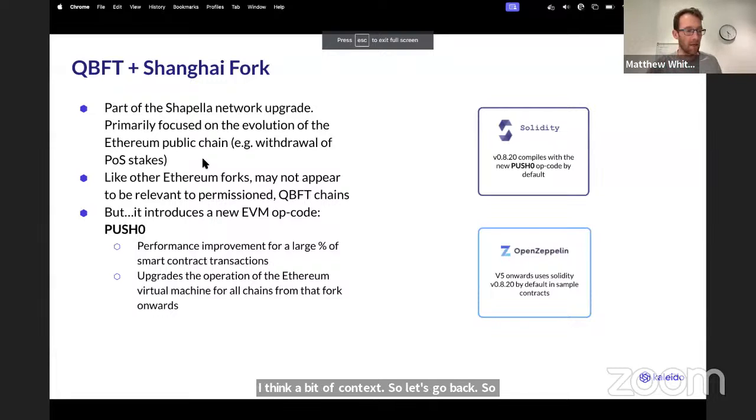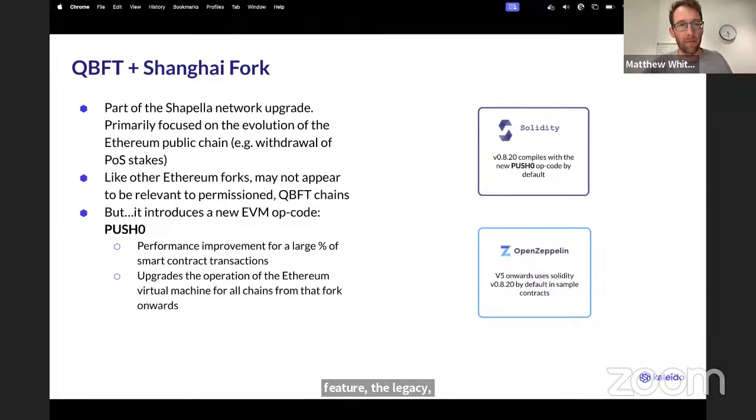So that's a feature, the latest version of Besu just coming hot off the press, that has been much asked for, and Besu now supports.